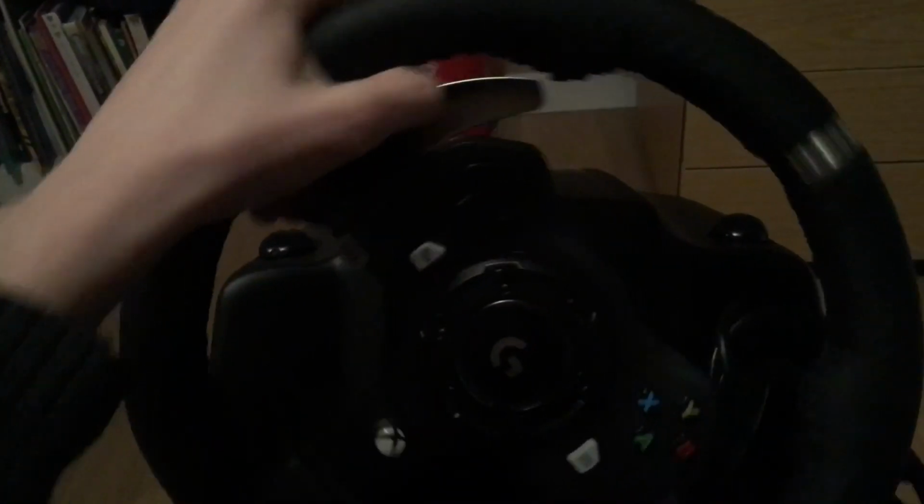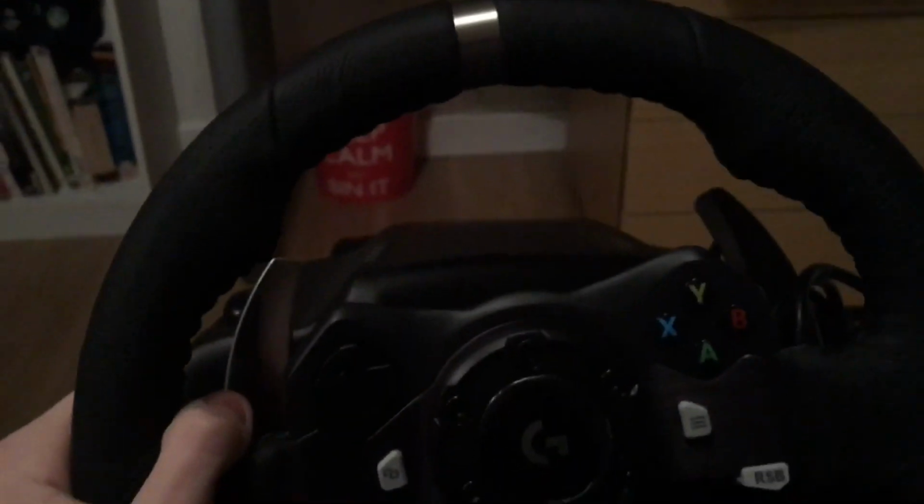Yeah, this is quite relaxing in here. Very comfortable seat. Perfect view ahead of my TV screen. Of course, got the wheel, pedals down here. Yeah, pretty good.